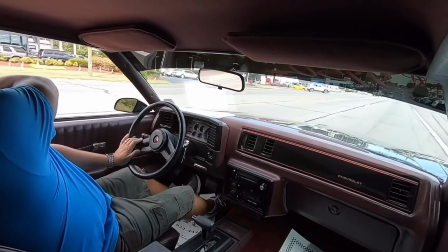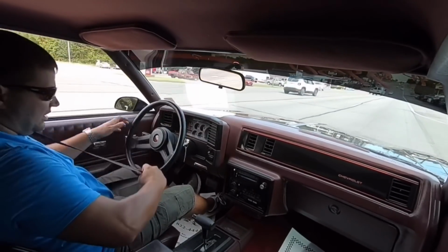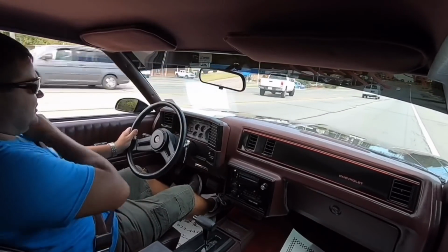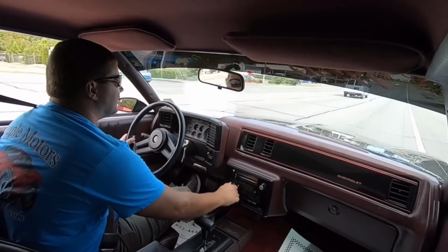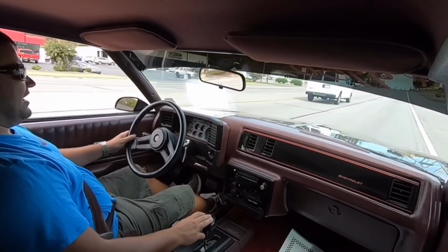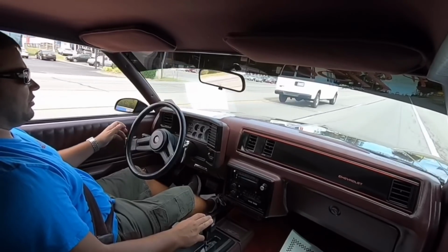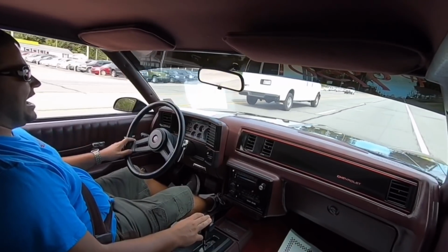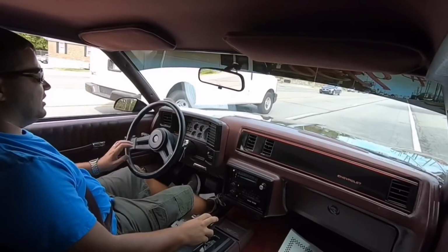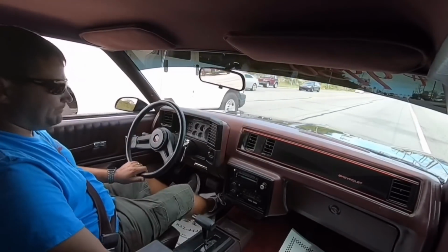Horn works. And we got a seat belt, so I'm gonna put it on. Let's try our radio. 96.3. It does work. If I let go of that steering wheel though, we're pulling to the right a little bit. I'll check my tire pressure when I get back. Make sure we ain't got a low tire over there. Otherwise, it's gonna be a front end alignment.